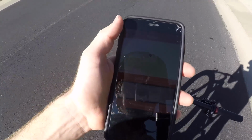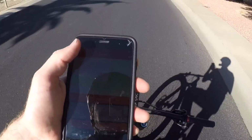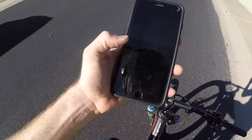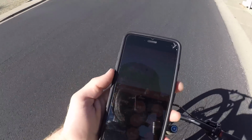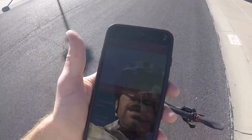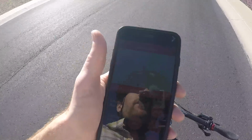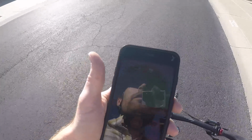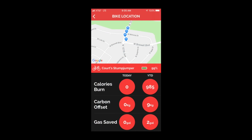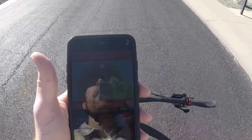Let's go back. Oh, there we go. We got a little update on the map. It looked like it refreshed. Let's see, find my bike. Oh, there we go. So the map just updated. Now it has another marker. So as I continue to move, we've got new markers appearing on the map. It creates a breadcrumb trail for where the bike is going, where it's been. That's pretty cool.